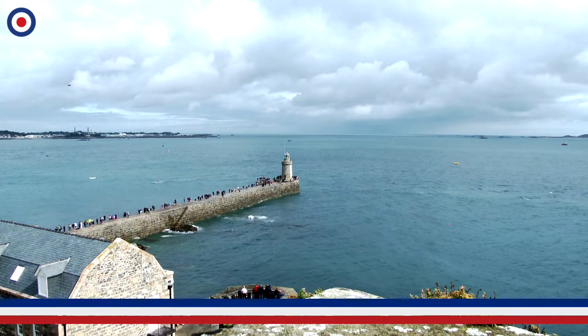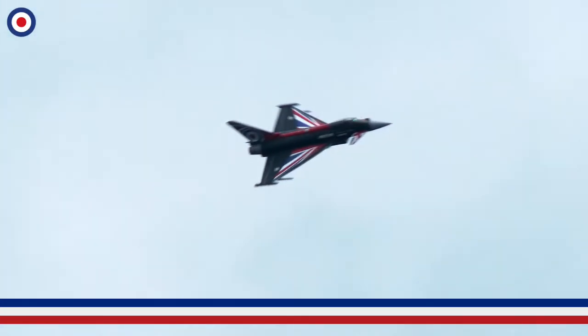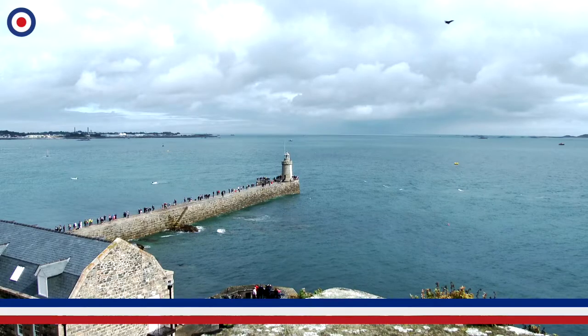Fighting capability around the world, and displaying for us here in Guernsey today as the sun comes out, passing from north to south.